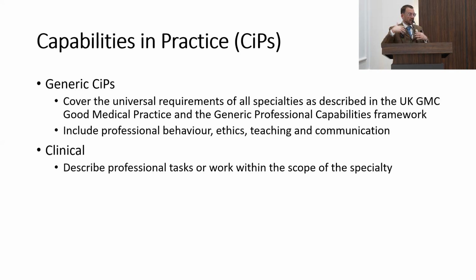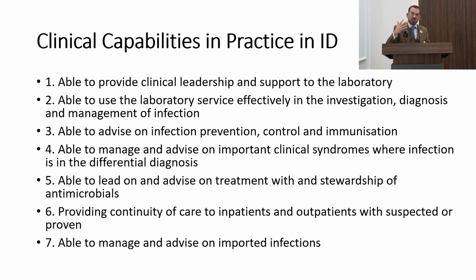And then there are these clinical capabilities in practice, which, if you like, are a means for essentially describing the tasks that each specialist does. What is the scope of that specialty? What are the core clinical skills of that specialty? And these are a list of the clinical capabilities in practice in ID. And again, they are meant to cover the entire remit of what a capable ID physician should be able to do.